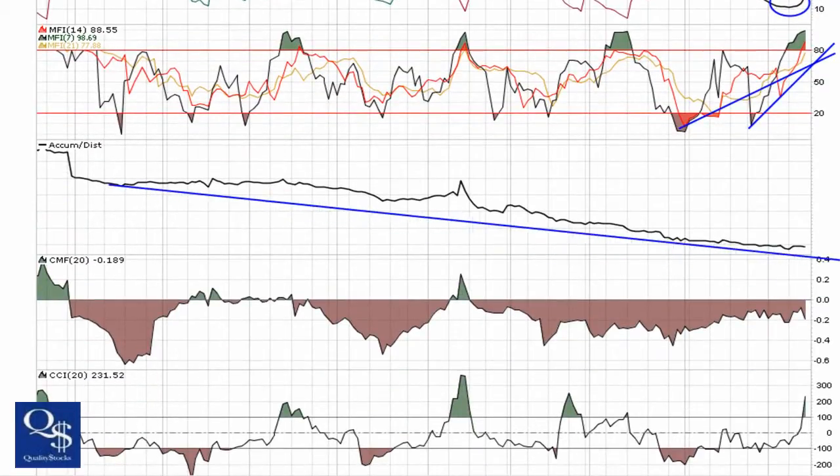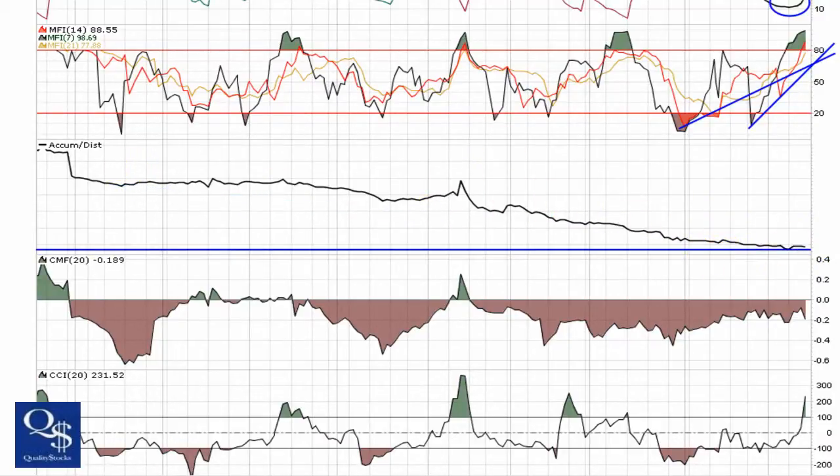I'm not a big fan of the accumulation distribution trending downward. You can see for nine straight months trending downward. What I'll look for now is for this base to be held, show some buying pressure coming back into this play, not make a new lower low, start to trend upward.